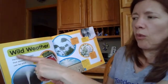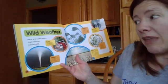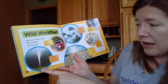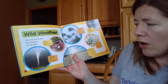And this is called wild weather. Here are some ways that weather can be wild. This is a picture of a tornado. When very strong winds start spinning, they can form a tornado. And we've talked about that.